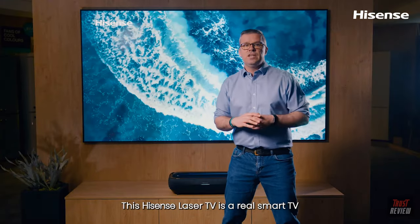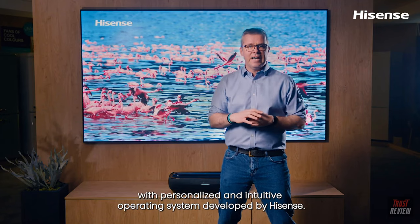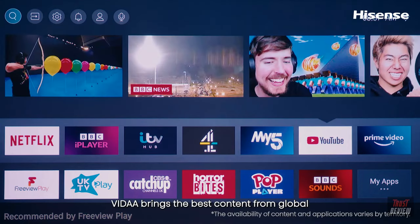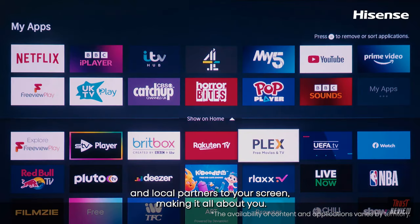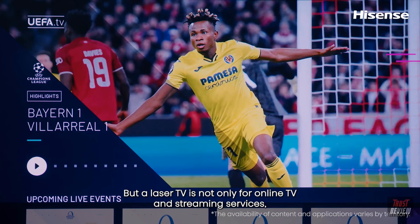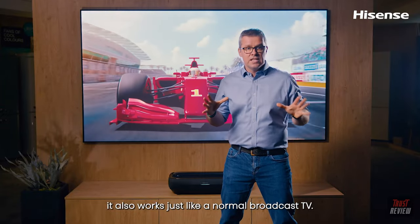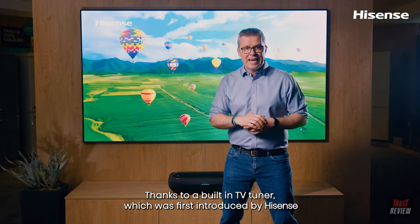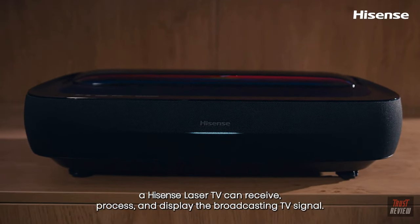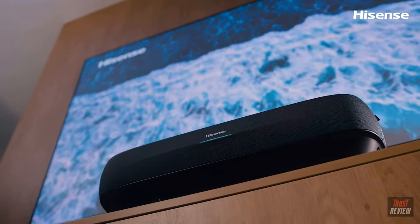This Hisense laser TV is a real smart TV with a personalized and intuitive operating system developed by Hisense. Vita brings the best content from global and local partners to your screen, making it all about you. But a laser TV is not only for online TV and streaming services, it also works just like a normal broadcast TV. Thanks to a built-in TV tuner, which was first introduced by Hisense, a Hisense laser TV can receive, process, and display the broadcasting TV signal.